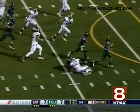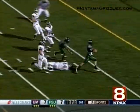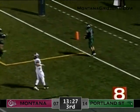He's into the secondary. Kavanaugh inside the 10. Touchdown, Portland State.